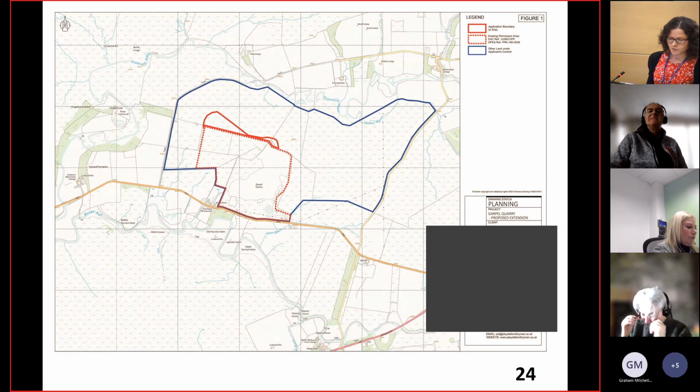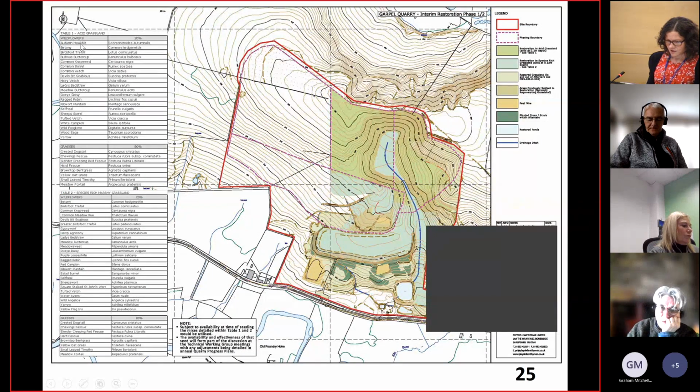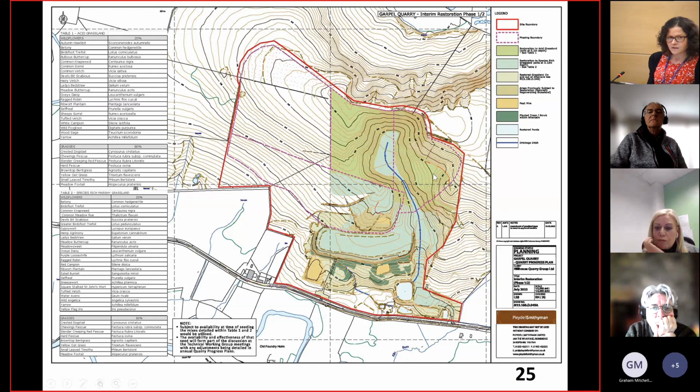The restoration proposals would take place in a phased manner in alignment with the restoration of the existing quarry. So you can see here the existing quarry in this area, and the extension is here. So phase 1 is this part that I'm circling. Hopefully you can see that okay. And phase 2 is here. So it's just very small extensions to these areas.